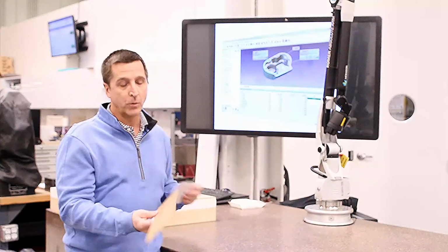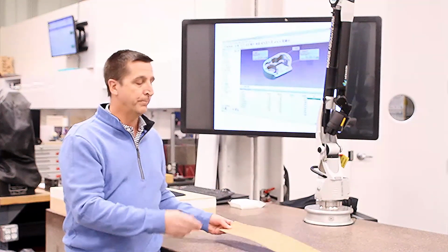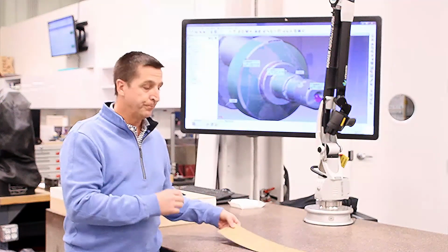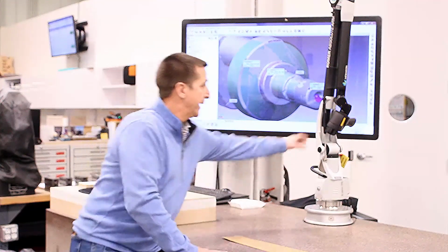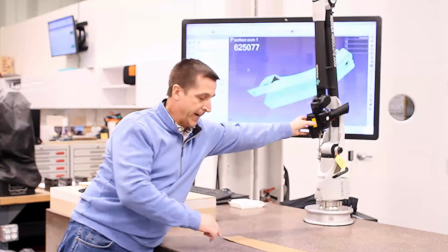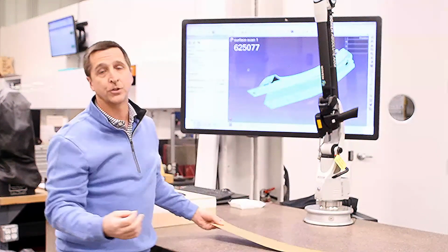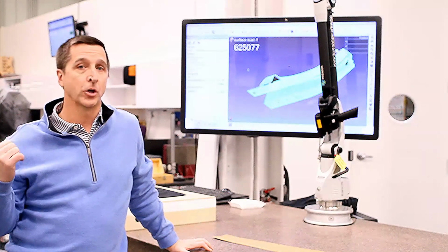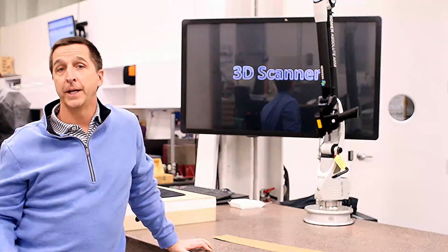There is no physical pattern. But there's a lot of cases where we don't have that, so we actually have to create the first pattern manually. Then we bring it over here to the scanner, and we'll lay this out on our flat surface, and then simply bring our Romer arm with a probe tip on it and probe around the edges of our pattern, and it gives us a two-dimensional DXF file that now we can send over to the Gerber, which will automatically cut our fabric, and I'll show you that in a second.